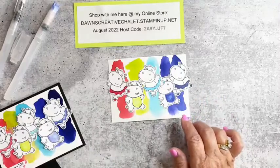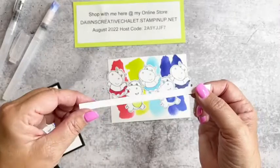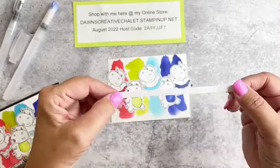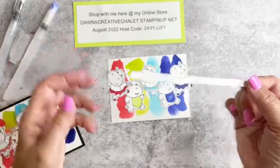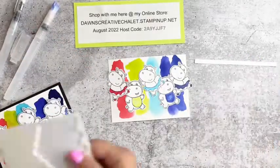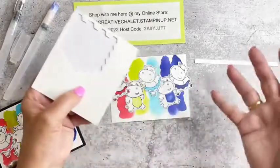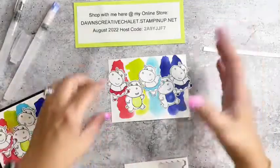So I need a strip of paper. This is basic white. It's a 1/4 inch strip and it's just scrap paper. And I thought I would put the sentiment on that. Also, dimensionals, right? It wouldn't be a Dawn card without dimensionals.